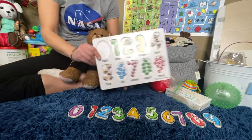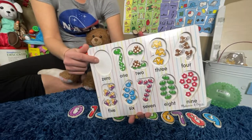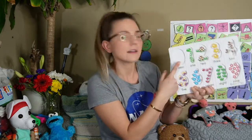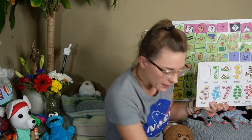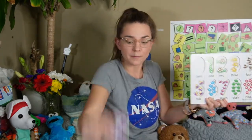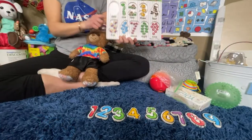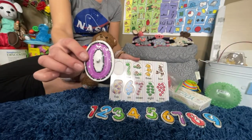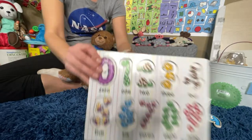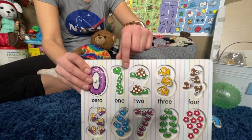All right, and this one, look. Hey, there's nothing there. Nothing. So that's zero. See, there's nothing there. Zero. So I'm gonna put this one in. See? And this is purple. I'm gonna put it in. All right, Teddy. Look, here's this. What's that?